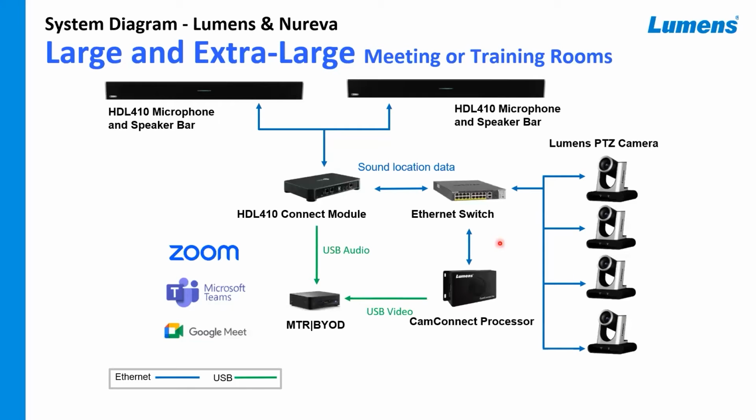Just going to note that, again, we can handle up to 4 cameras. That one scenario we had was 3 cameras, but you can add a 4th camera in this environment as well.